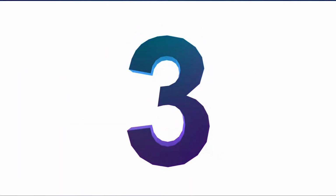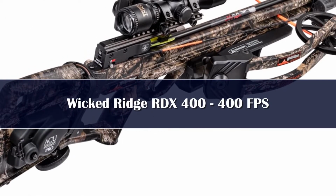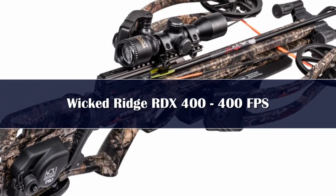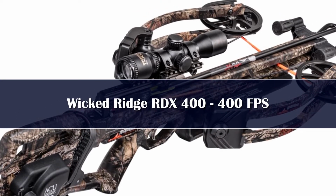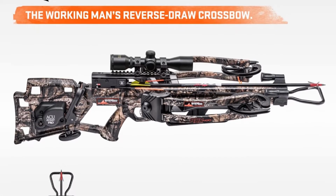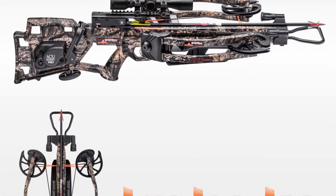Number 3. Top pick for the best reverse draw crossbow for the money is the Wicked Ridge RDX 400. Wicked Ridge is 10 Point's budget brand, so you'll be able to get 10 Point technologies at a much cheaper price. This crossbow offers speeds of up to 400 feet per second, is very accurate, and is available with a rope cocking sled or the ACA Raw Pro crank cocking device.